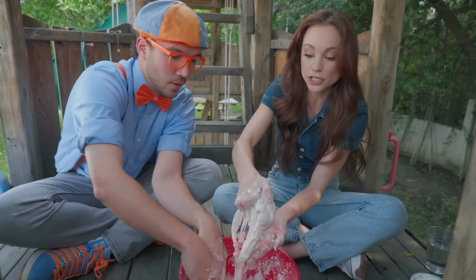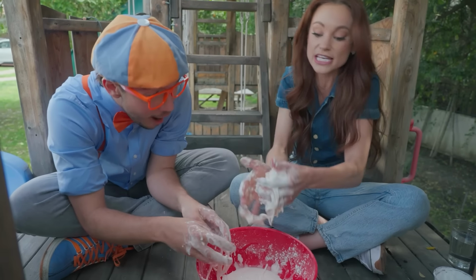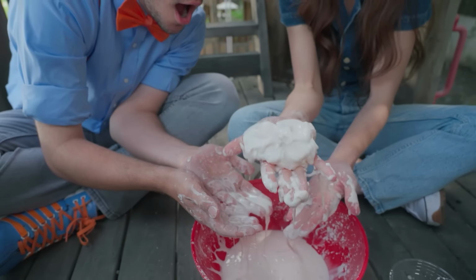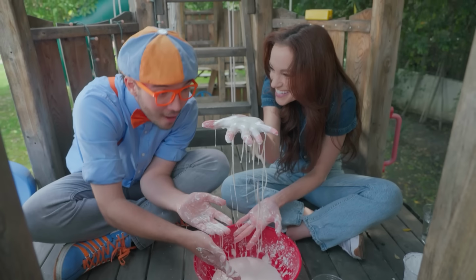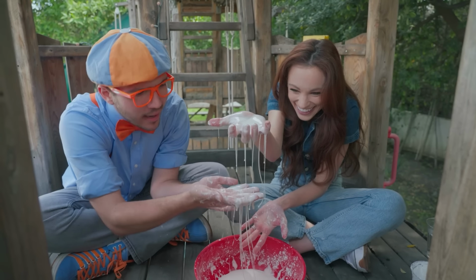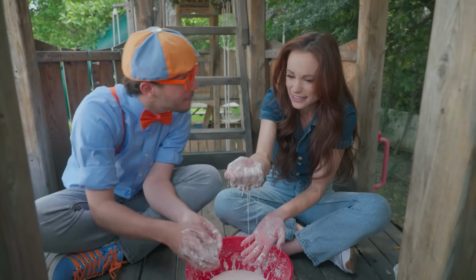Exactly, just like oobleck. So watch this. When you squeeze it together, squeeze, squeeze, squeeze, it acts like a ball. But watch this. As soon as I stop squeezing it, it acts like a liquid flowing through my fingers. Whoa, it melts! That's so cool! And why is it called a non-Newtonian fluid? Yeah, that's a long name. It is a long name.